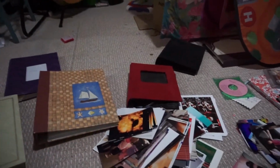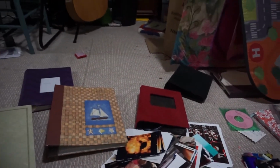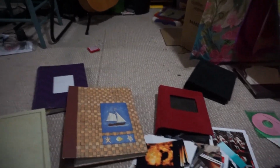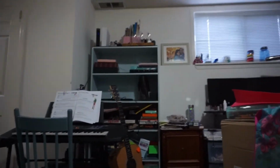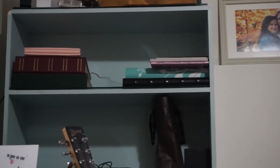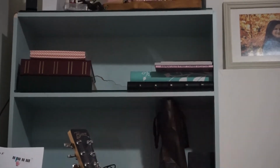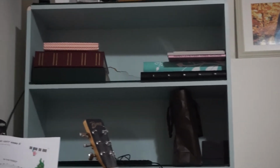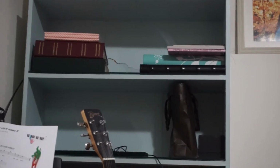Alright guys, I've been at this for bloody ever. It is 3:30 in the afternoon. I've been doing this for a good like 2.5 hours now. This is what the bookshelf looks like currently. So those, I've amalgamated, like that black one on the bottom there, I've amalgamated about 3 different photo albums into that one, and then a lot of them are already full to begin with.